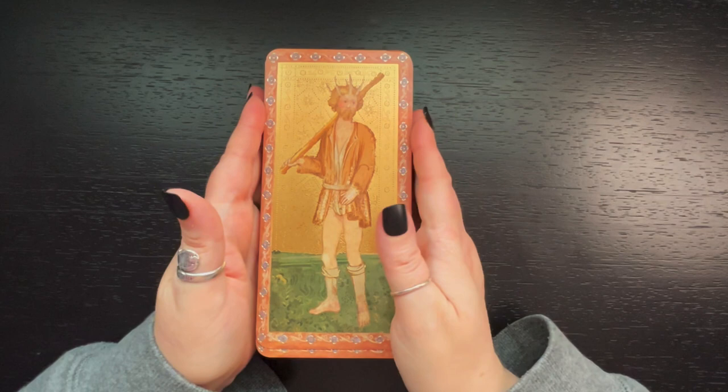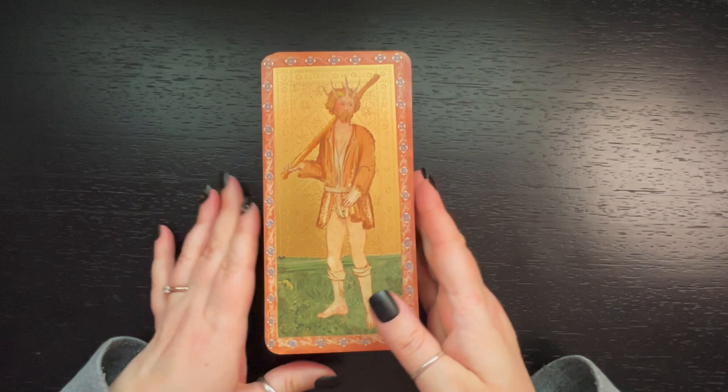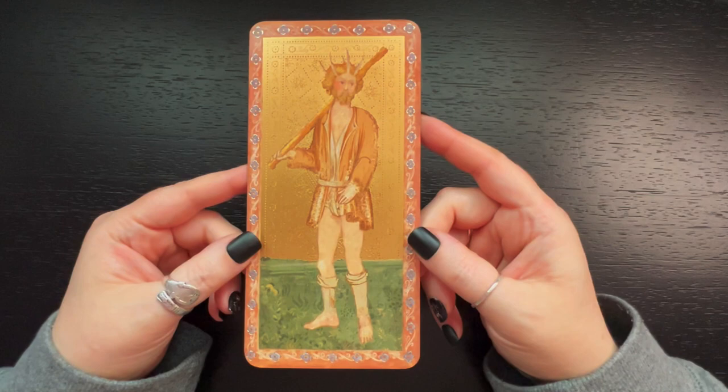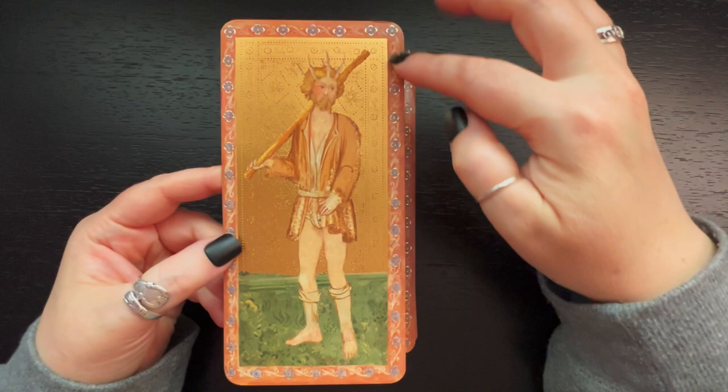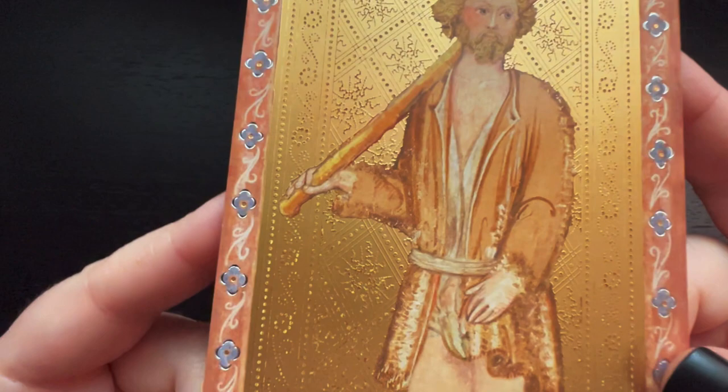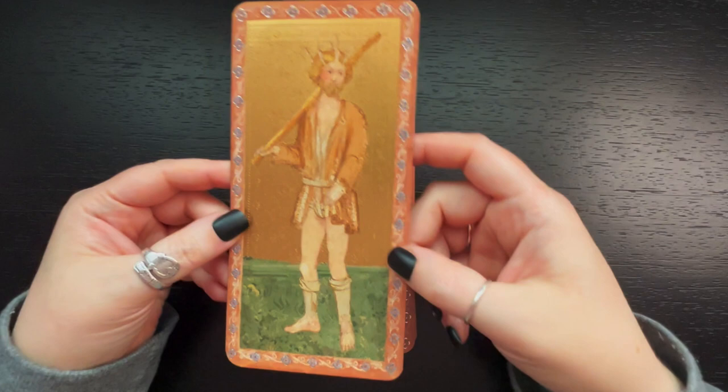So let's go through the cards. Lighting this was very difficult today because of the foiling, so I'm hoping the camera can pick up the foiling. I'll try to move the cards around so you can see what's foiled and what's not. Pretty much anything gold and silver is foiled. The borders here have a little silver flower. The edges of the petals are foiled. The rest of the border is not.